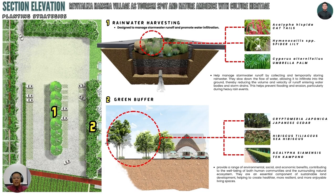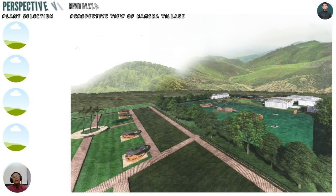And the second strategy that I propose is green buffer. The plants that I choose are Cryptomeria japonica, Hibiscus tiliaceus, and Acalypha siamensis. This strategy provides a range of environmental, social, and economic benefits, contributing to the well-being of both human communities and surrounding natural ecosystem.